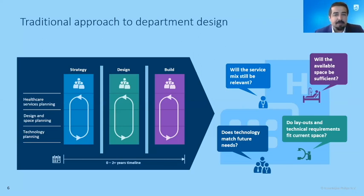And I think it's important that we all acknowledge that the way we deliver care is rapidly changing. This is also the case for interventional radiology. But unfortunately, the traditional development process of designing a department from a very early stage does not always help us to make a design that will suit us for a long time. So it's in most cases very siloed.